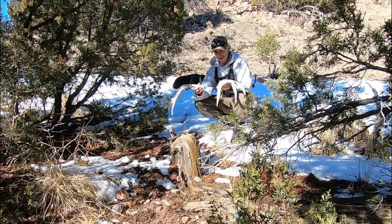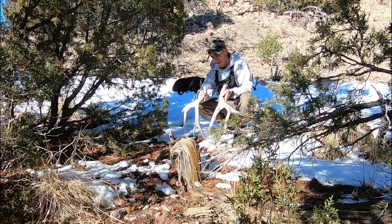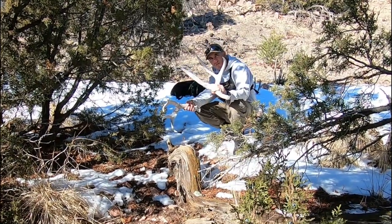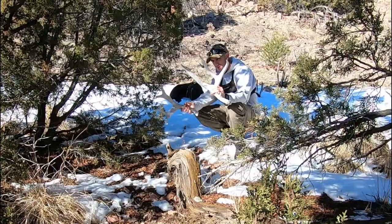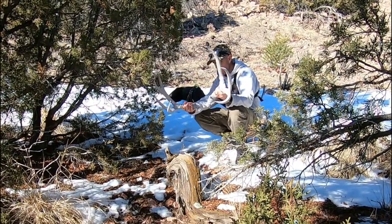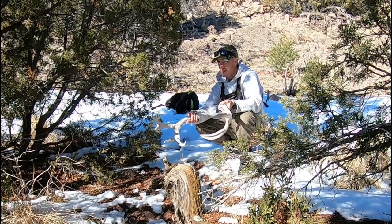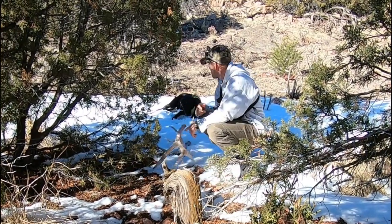Pretty excited about that. These ones are really chalky, pink on the backside. I don't know why, the way this one was, I thought it looked like an elk's eye guard, so I got really excited, but that's cool. We like match sets, side by side.